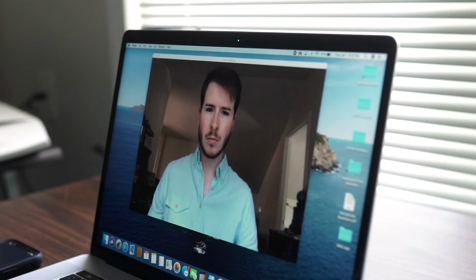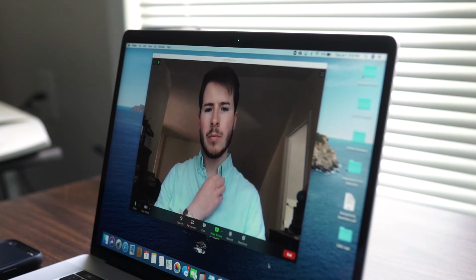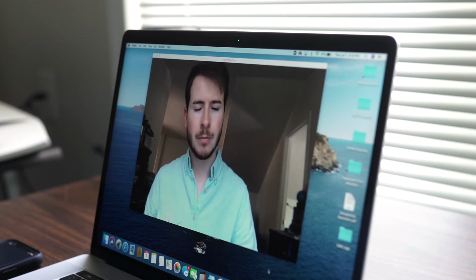And one more thing to check on is what your background looks like. If it's overly cluttered, that can be distracting. Just do what you can to make sure the focus is on you.